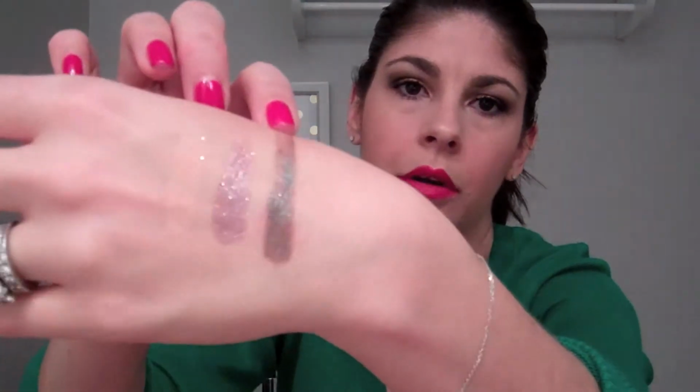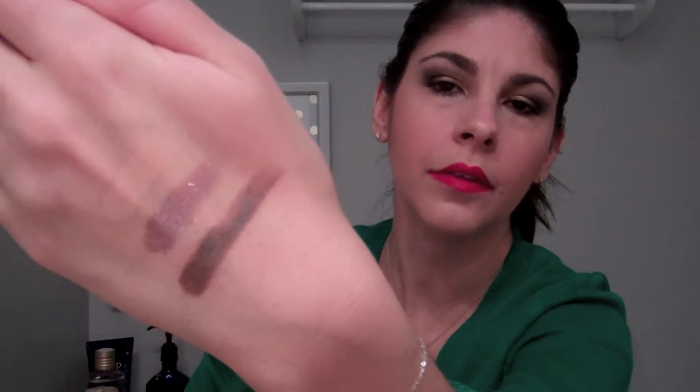This next color is called Partridge, like partridge in a pear tree. And I would describe this as a heavy metallic gray. For those of you that love silver eyes, you will fall in love with this, and this is Partridge right here. Isn't that gorgeous?